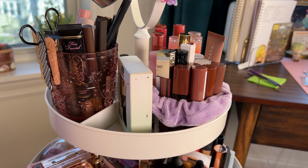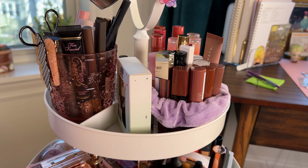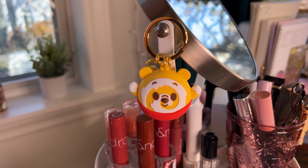And because I have ADHD, I have to see things to remember that they exist. So I know that if I had my makeup in drawers, I would completely forget to use them, and this just keeps them top of mind, and I just love this solution for me.